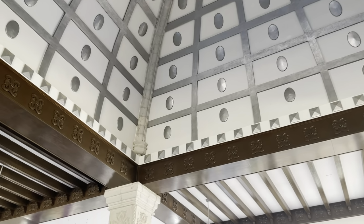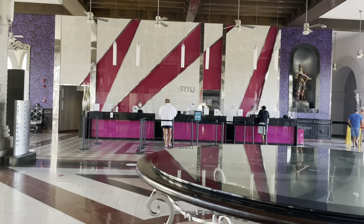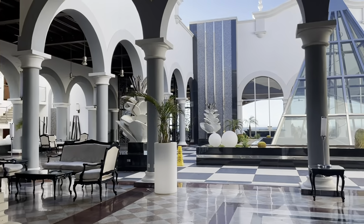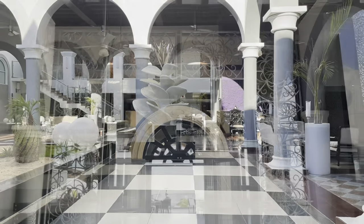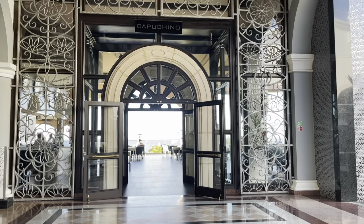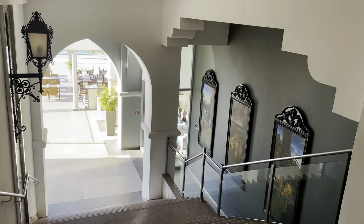The next morning, we did wake up a little earlier to give you guys a full tour. A quick walk down these stairs and we'll be in the restaurant and pool area.